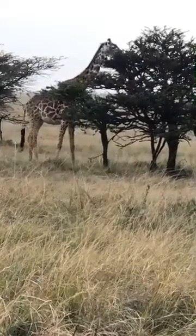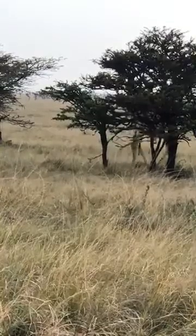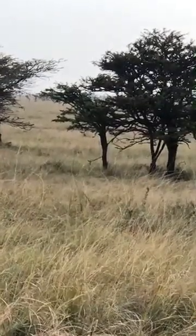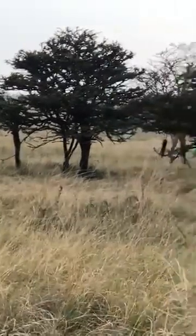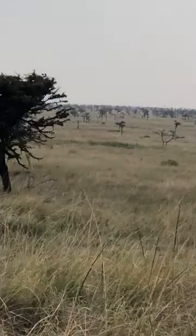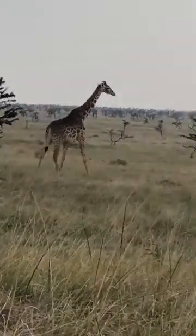Remember, these are the tallest land mammals. They normally live up to 30 years. That is about 28 to 30 years. That is their lifespan.